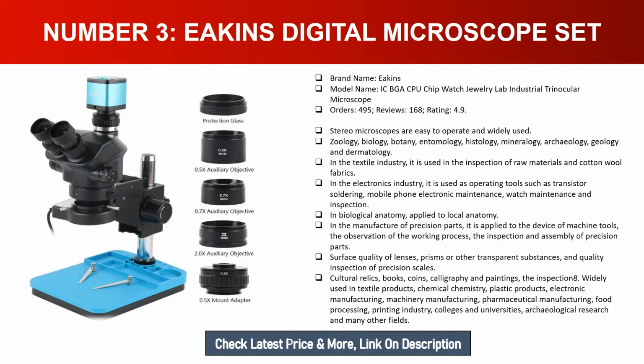In the textile industry, it is used in the inspection of raw materials and cotton and wool fabrics. In the electronics industry, it is used as an operating tool, such as for transistor soldering, mobile phone electronic maintenance, and watch maintenance and inspection. In biological anatomy, it is applied to local anatomy. In the manufacture of precision parts, it is applied to the device of machine tools.